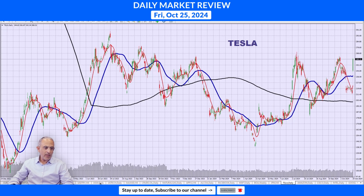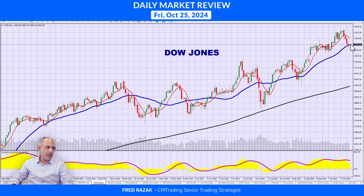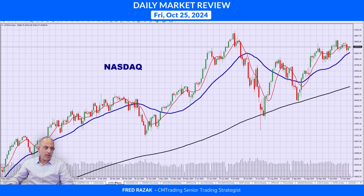Now, looking at the U.S. market, starting out with the Dow Jones, another sell-off. Now, we're at that 30-day moving average, where we potentially could bounce off of, so that's something to look at today, and the NASDAQ remaining mostly unchanged. So it's really focusing on Tesla right now, as the major components haven't really changed that much.